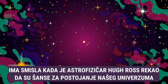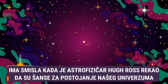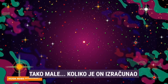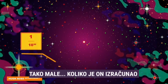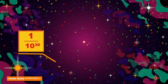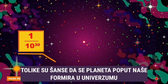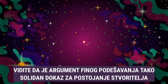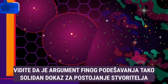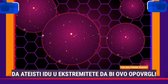So I guess it makes sense when astrophysicist Hugh Ross said that the chance of our planet existing in the universe is so rare that he calculated it to be 1 in 10 to the power 30. That's the chance that a planet like ours could form in the universe. So you see the fine-tuning argument, guys. It's such a solid proof for the existence of a designer that atheists go to extreme lengths to disprove this.